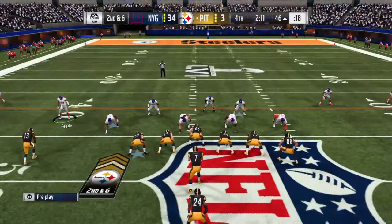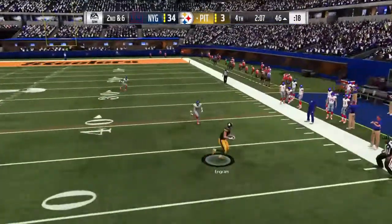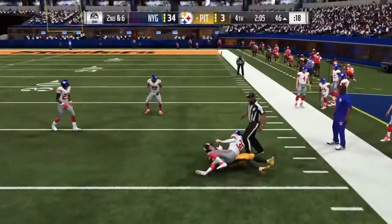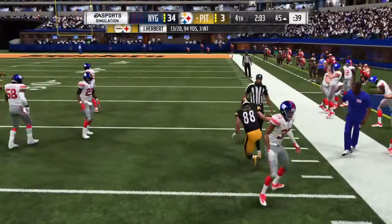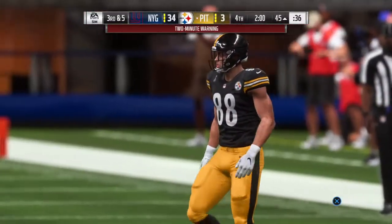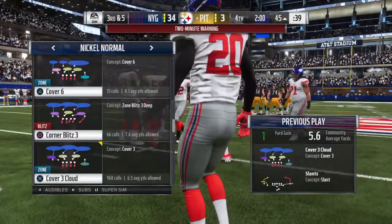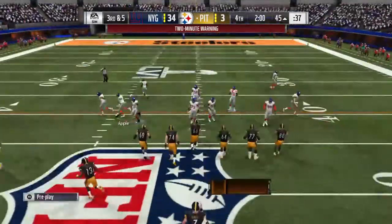All right, here we go. 3rd down. He'll look to throw. Open man right side is Ingram. And he'll be brought down at the 45-yard line. That catch good for only a yard, and it'll be 3rd down. Time for a break. We're back to crown a champion after this.